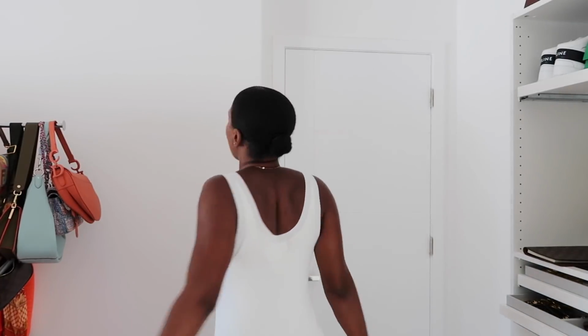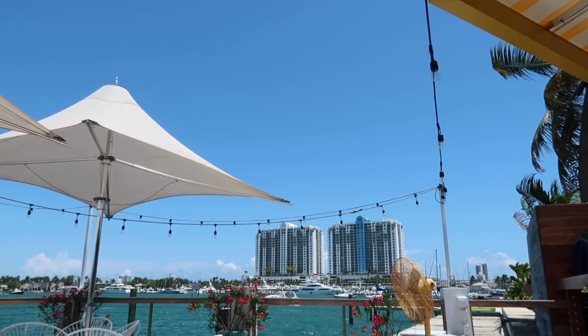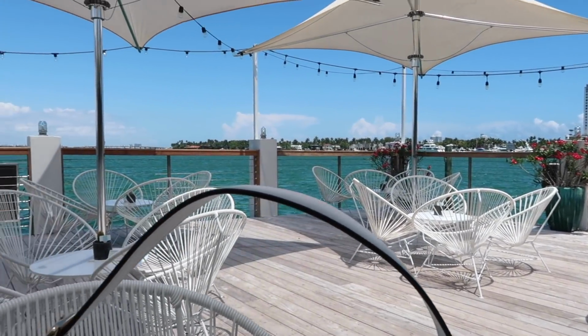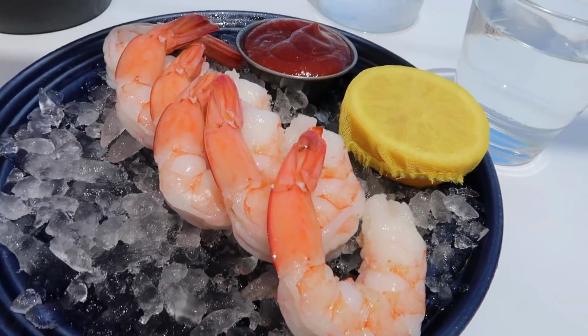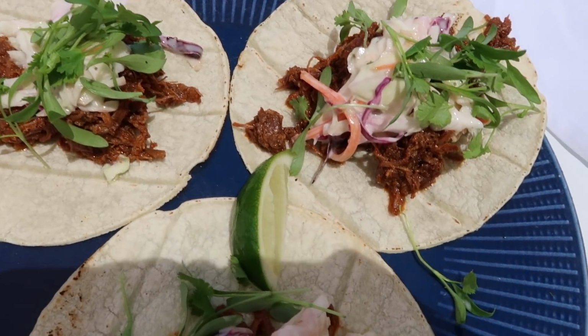But it was totally worth it because I feel brand spanking new. So afterwards, I just kind of walked around the hotel grounds. It's absolutely stunning. Of course, it's on the bay. I ended up going to Lido, the restaurant they have there right on the water, right next to their pool. And it was delicious. I ended up getting just some shrimp cocktail, and then I got some steak tacos and a frosé. Everything A1. Delicious.